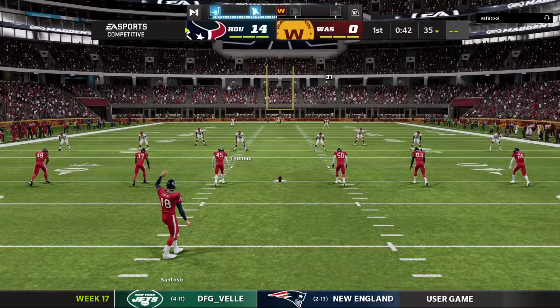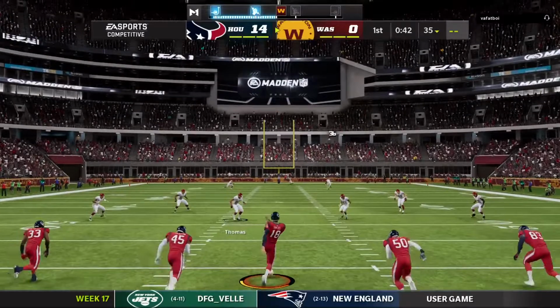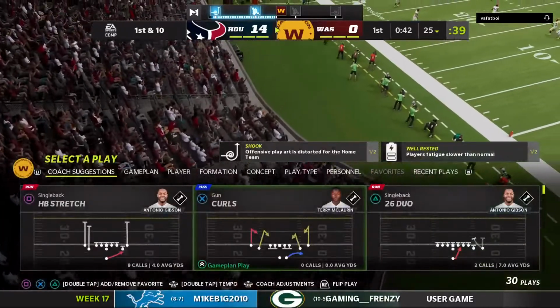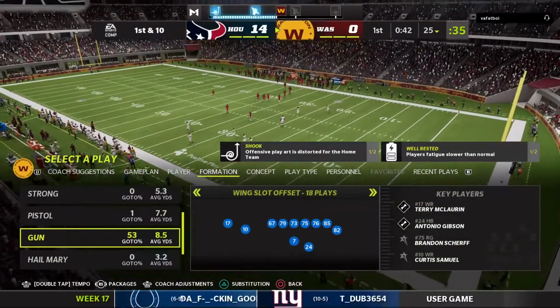Washington, nothing. The kickoff team on the field now as they will send this one away. And that one will bounce out of the back of the end zone, so we will start here at the 25.